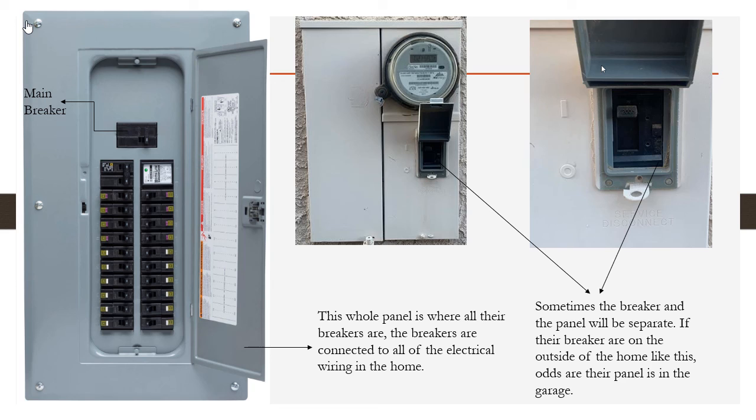If their main panel, which is the unit on the left, is inside of the garage, then odds are on the outside of the home you're going to see the image on the right. Now if you look below that meter there, you're going to see a little flap. When you open that flap, that's going to have the service disconnect or the main breaker switch in there. It will either say 200 or 125, and that's where all of the electricity for the home can be turned off.